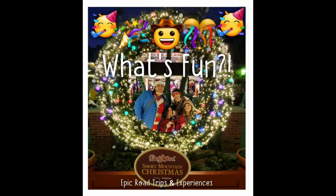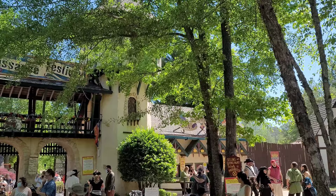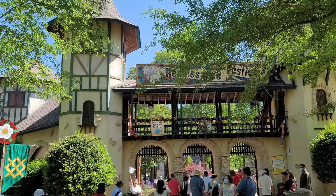All right, so we are getting ready to walk into the Georgia Renaissance Festival. This is my first Renaissance Festival outside of North Carolina, and the first one that I have attended since the COVID outbreak. I have not been to a Renaissance Festival since November of 2019. Definitely excited to check this out today.